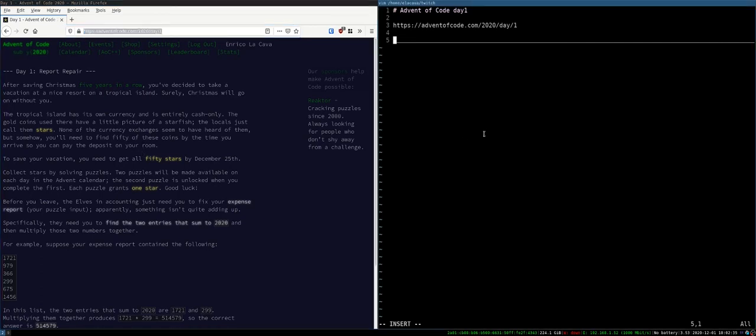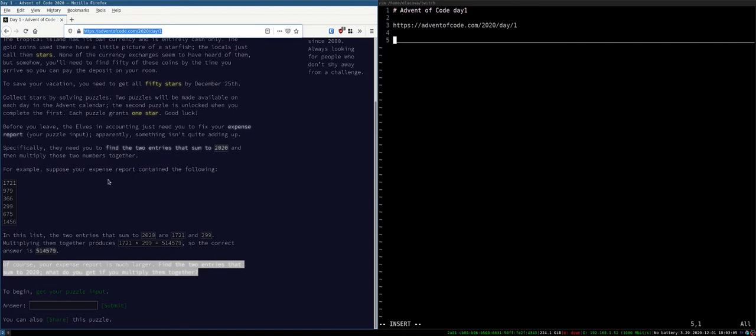So the first puzzle, well, actually, how Advent of Code works. It's an advent calendar, and every day at midnight, somewhere, I guess in the US, they post a new puzzle, and this is about 6 a.m. for us in Europe. And if you manage to get through the puzzle, which is normally hard enough that it requires you to write some code, you can put in your answer, and then if your answer is correct, you can move on to the next puzzle.